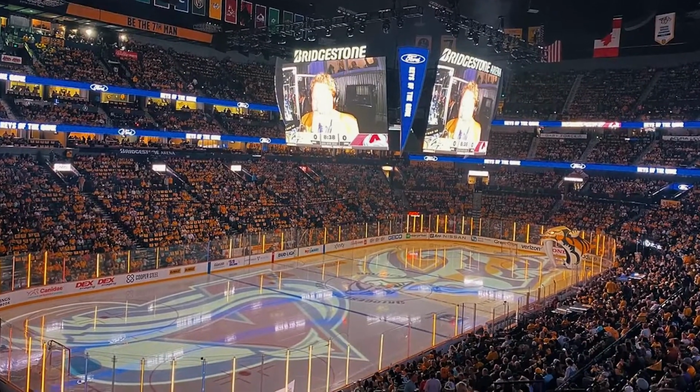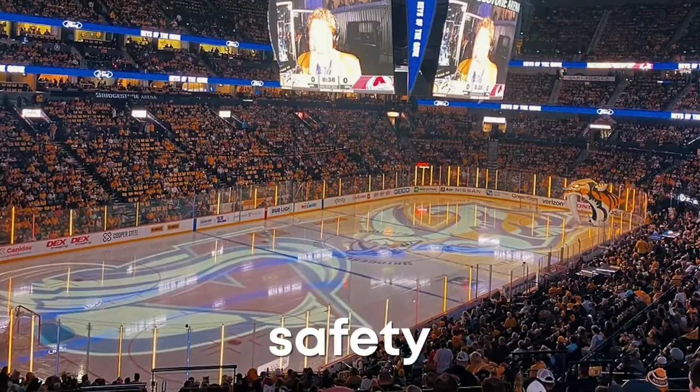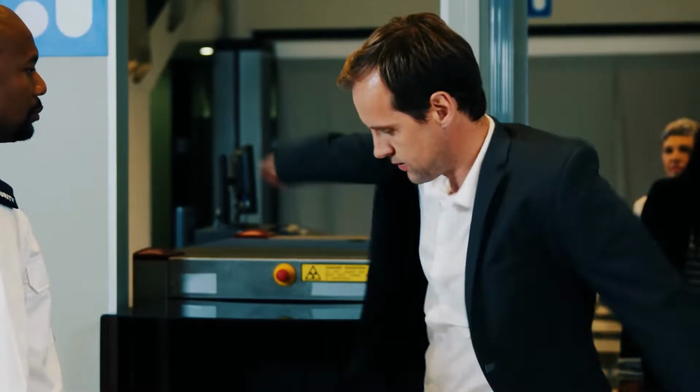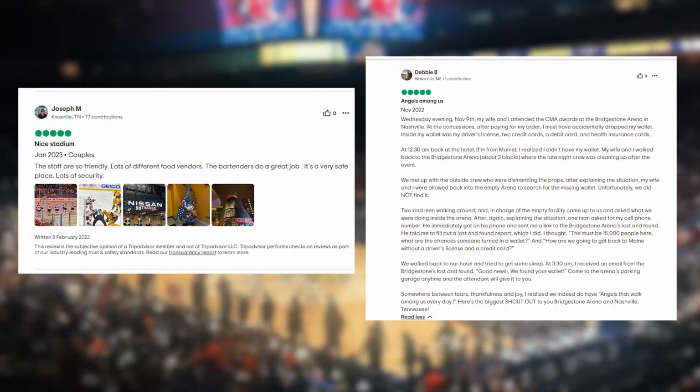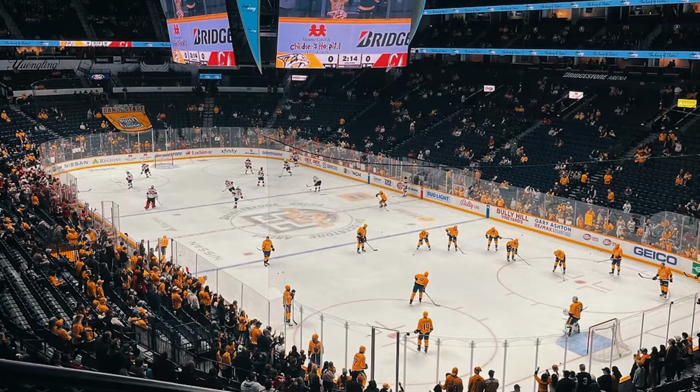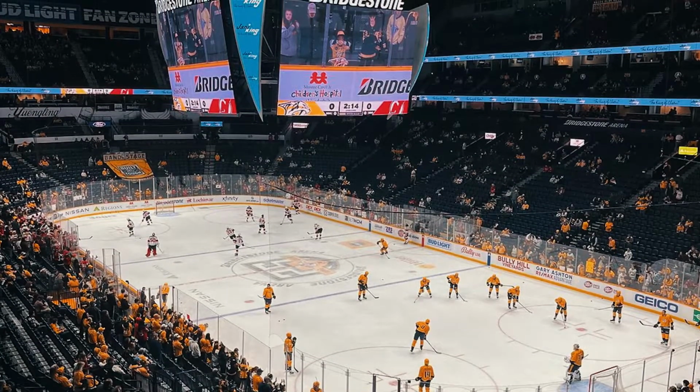Despite it being a large arena, they prioritize safety. They have a strict bag policy, and there are plenty of security staff on hand. Several reviews highlighted this, saying they felt safe having their kids there. However, the atmosphere does seem to be better suited for older children unless there's a child-friendly show on.